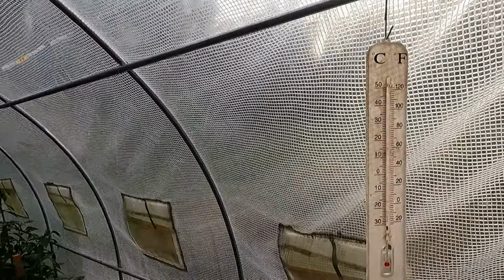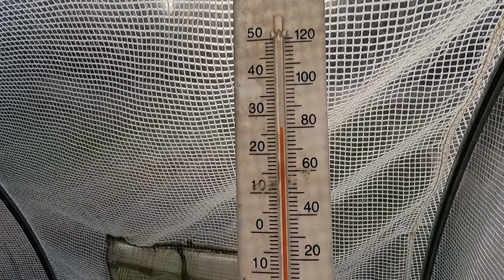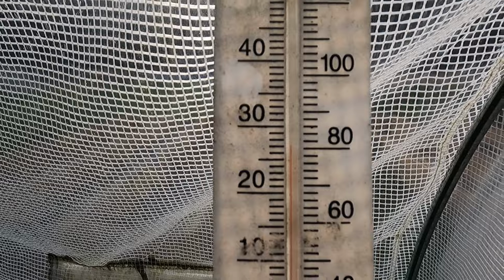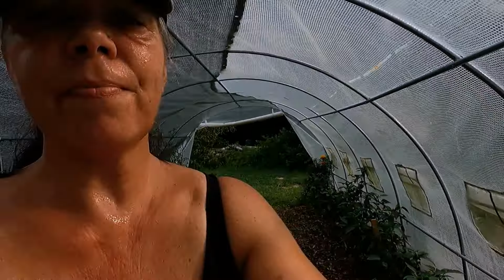All right, it is really warm in this greenhouse, even though the sun isn't fully over the trees yet and hitting it. But let's take a look. I don't know if you guys can see that, but it is already 80 degrees in this greenhouse, and the sun hasn't even fully hit yet.